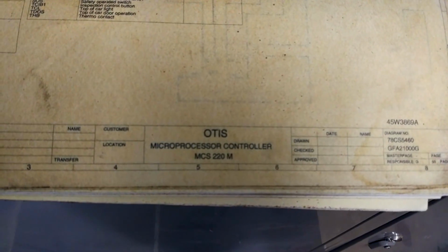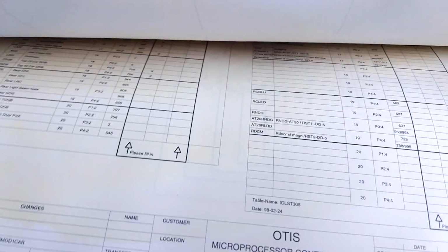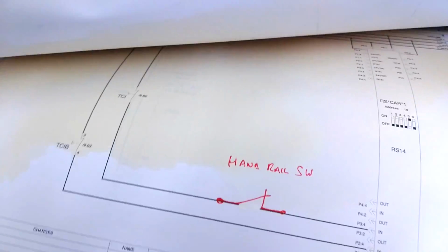And there's some interesting paperwork in the motor room. Sadly nothing from the original Express lifts, but they do have the manuals for the Otis mod logic, despite the fact all of the Otis equipment has since been removed.